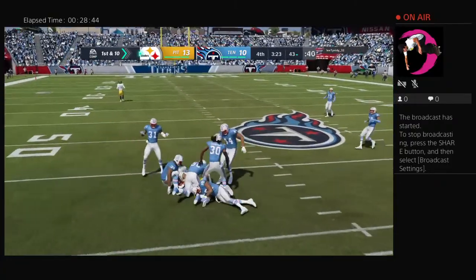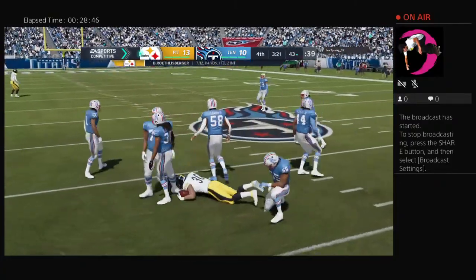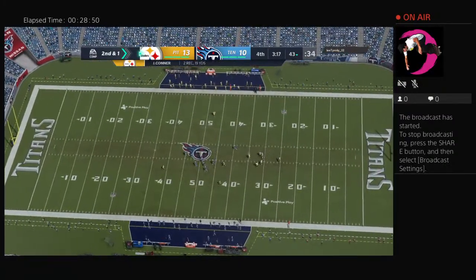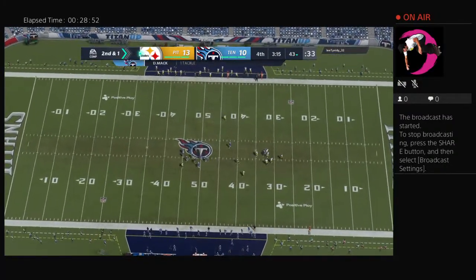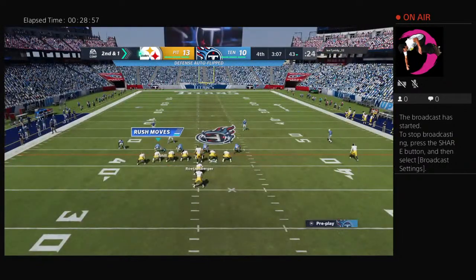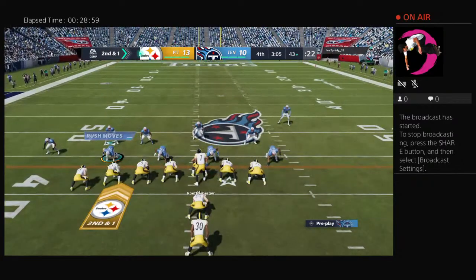Roethlisberger going to get this one to Connor. It's a gain of 9 yards. And it'll be second and about a yard to go for the first. With his size coming out of the backfield, usually takes more than an arm tackle to get him down. That's why they like to get him involved in the passing game.